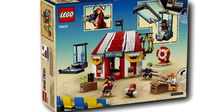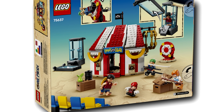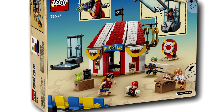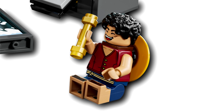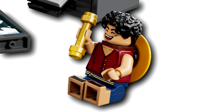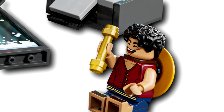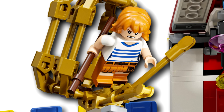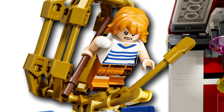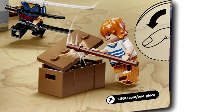The design of the minifigures include 3 of the Straw Hat Pirates, which actually, let me take this time to shout out 2 new hair pieces. Luffy actually has a new hair piece, which that's really cool. That could have fit my hair maybe a couple years ago. Love the curls there. And Nami has a new hair piece as well, which is awesome. There's so many times I've seen people try to make anime characters, and this is a hair piece that could fit a lot of characters from anime.